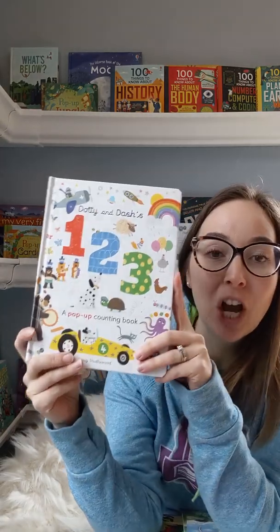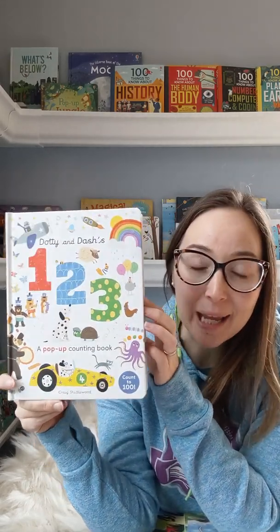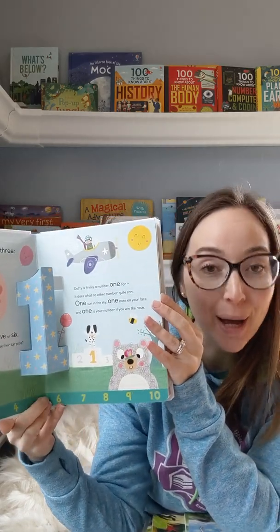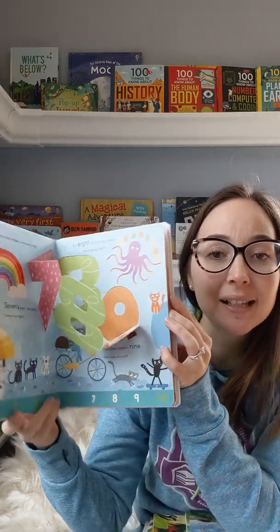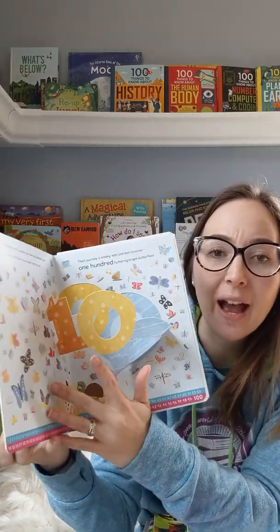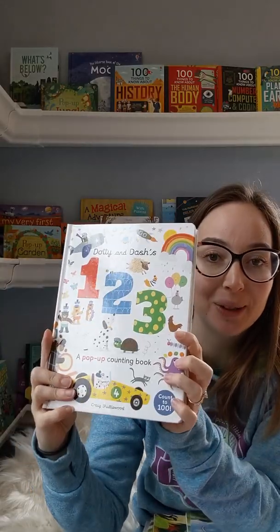So first up, we have Dottie and Dash's 1, 2, 3. This goes along with Alfie and Bet's ABC if you don't already have this one. And this is a beautiful pop-up book that goes up to numbers all the way up to 100. So it has some fun with learning how to add and learning our numbers. It's a cute little story, and at the bottom of each page, it has the numbers written out all the way to 100, so you can go ahead and count to 100 with your child.